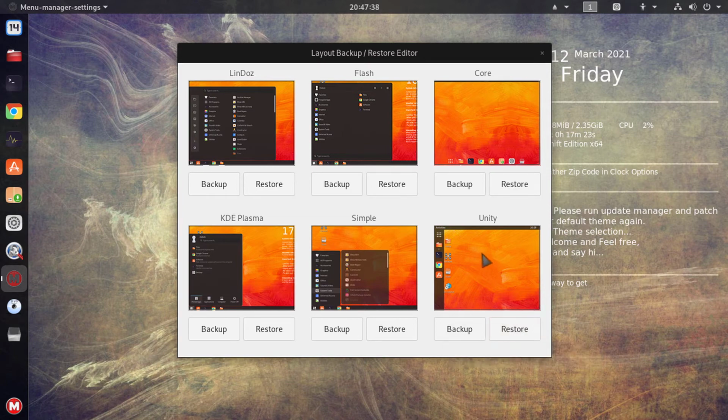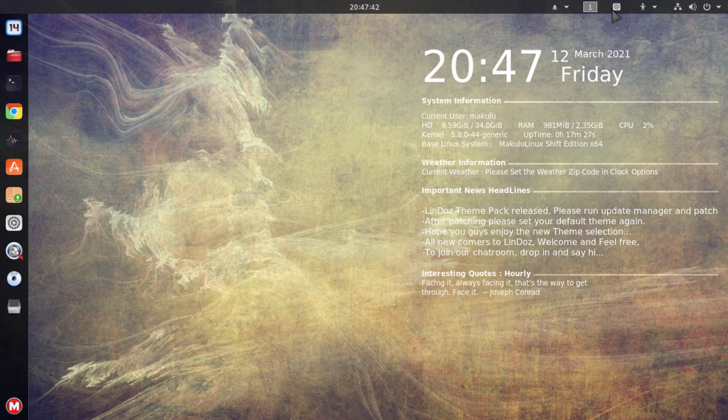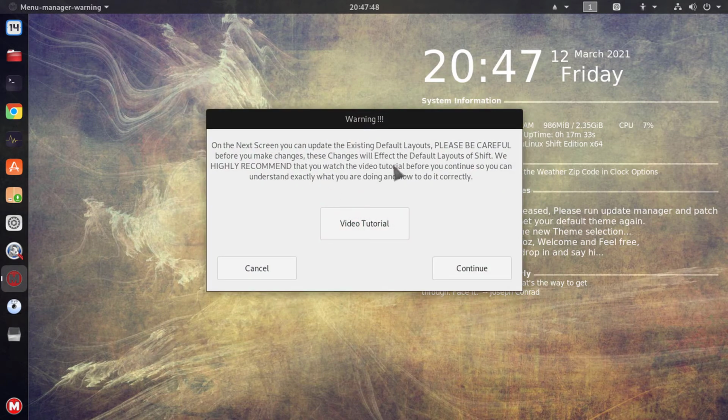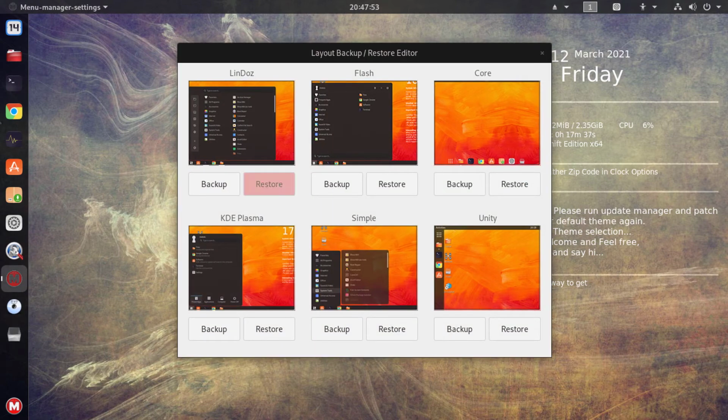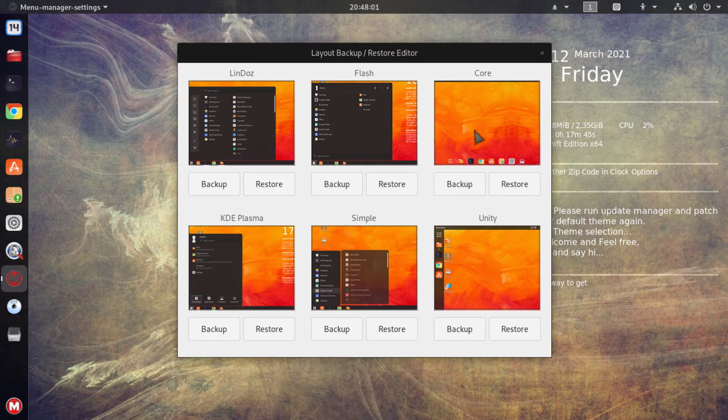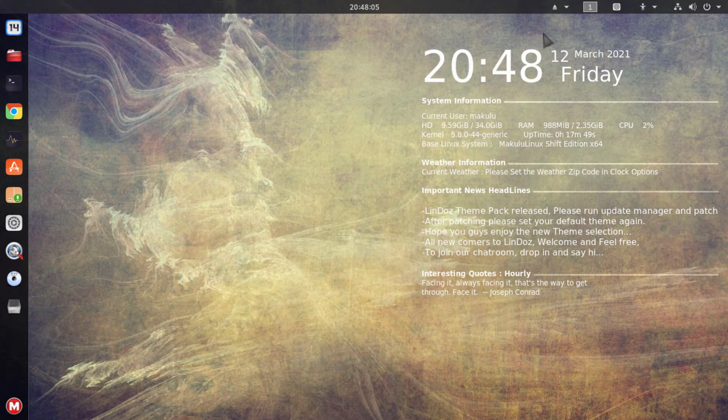Okay. So, however, there's a restore option. The restore will restore it back to standard. There's a reason I added the restore. Firstly, people might want to go back. Secondly, it actually warns you here: please be careful before making changes. And the reason for that is, if you're in Unity and you go back up on core, you have a problem because you've now overwritten the core layout with a Unity backup that you've customized.